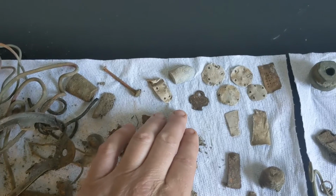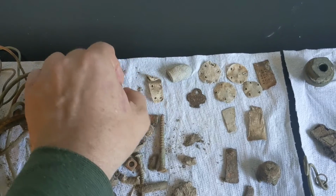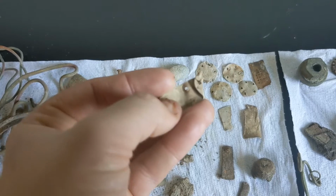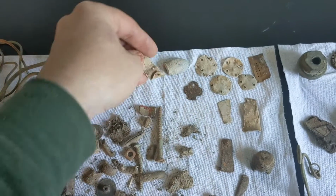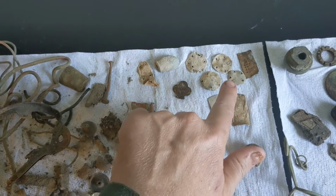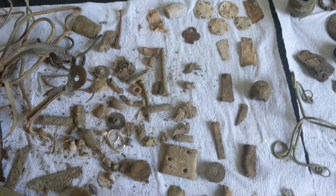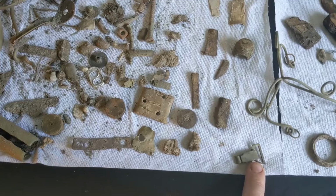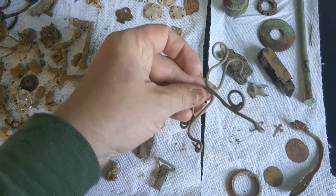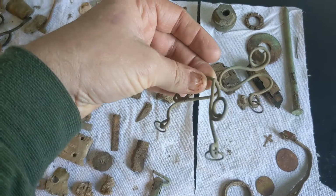Now, we've got some of this lead stuff here. This one's really cool. Whoops. Actually got a tiny little copper nail still in there. I do not know what these are unless they're curtain weights or hem weights that are handmade. Looks like a broken seine weight there. Some kind of other things. This is kind of neat, a little garter clip. Then this, never seen anything quite like that before. It looks like a, used to hang something.